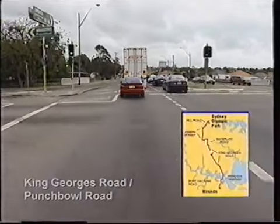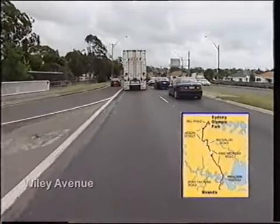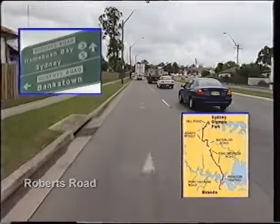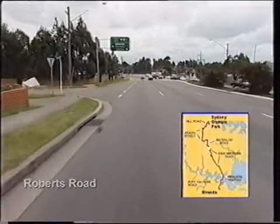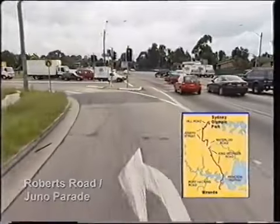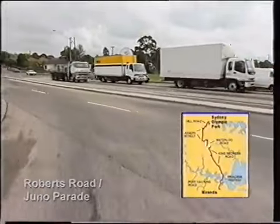The road also changes its name from King George's Road to Wiley Avenue to Roberts Road. Keep travelling towards Homebush Bay. Prepare for a left-hand turn at the next intersection at Juno Parade. As a point of interest, some Olympic routes continue straight on Roberts Road. However, you turn left onto Juno Parade.